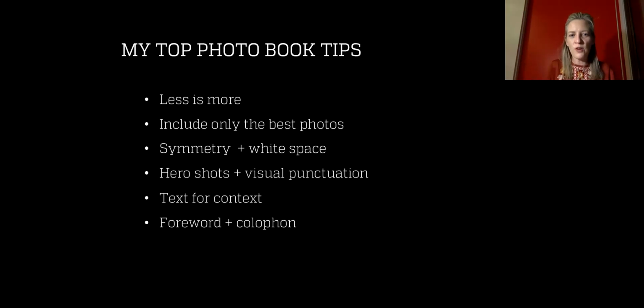Text for context, I won't bang on about that anymore. And then foreword and colophon, that's where I put it. And yes, we've already seen what that looks like. All of those are subjective, but less is more, symmetry and white space will always work.